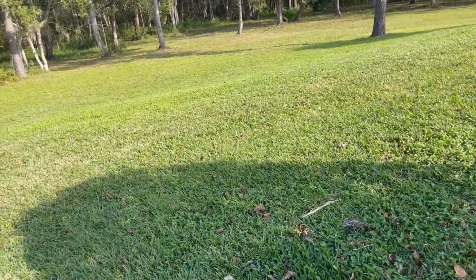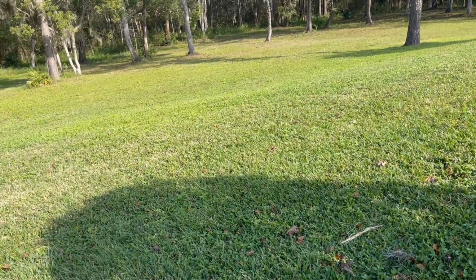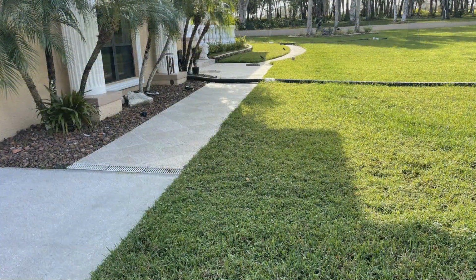You can see the property drops off dramatically. So gravity discharge is perfect. So the new line can come down and discharge over the hill and let that drain away. There is a creek down at the bottom of that hill, so that's perfect for the discharge.